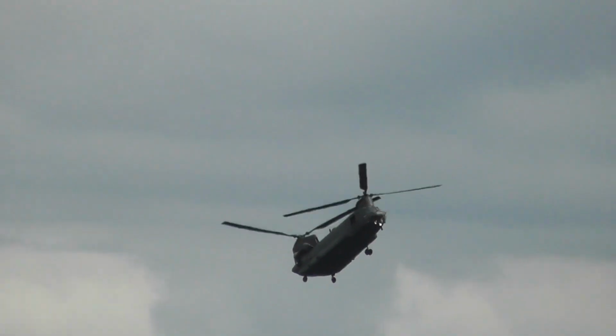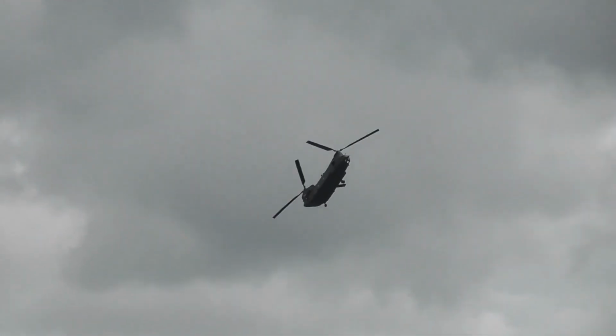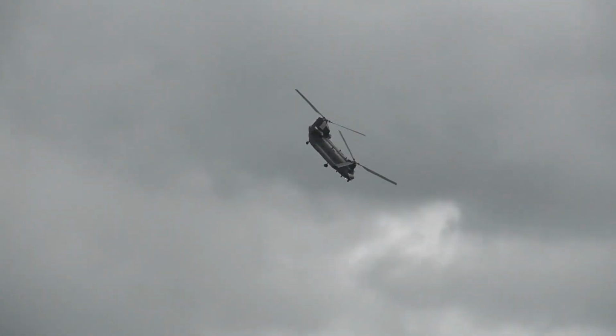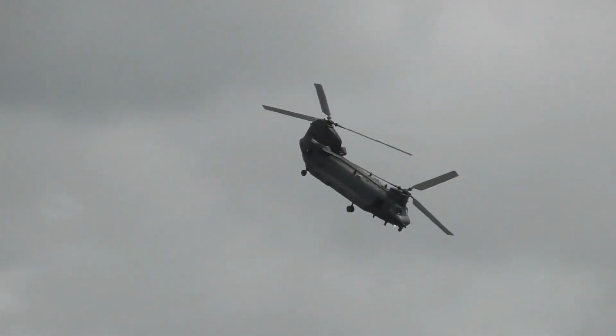Here they go, ladies and gentlemen, boys and girls. Give your hands up together for the 2019 Royal Air Force Chinook display team. Pitching back down there, give them all a wave before they make their 90-degree breakaway to the left.